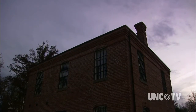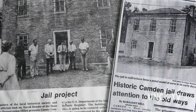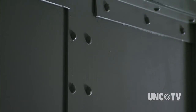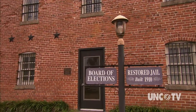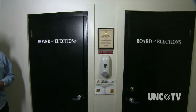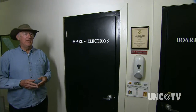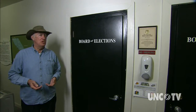The first floor was used as storage for decades, until a preservation movement led to a grant for renovation of the building. The rusted bullpen was completely restored, and offices were created in the old cells downstairs to accommodate county administrative needs. When the county had the jail restored in 1986, they decided to put the doors here, but also maintain the original jail.